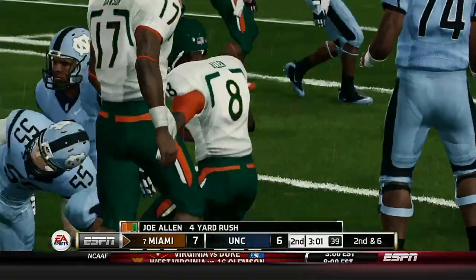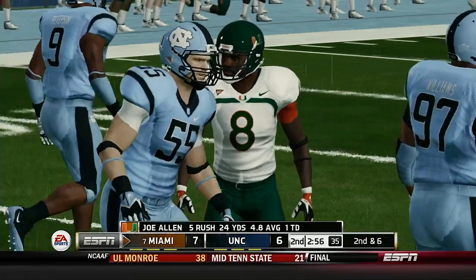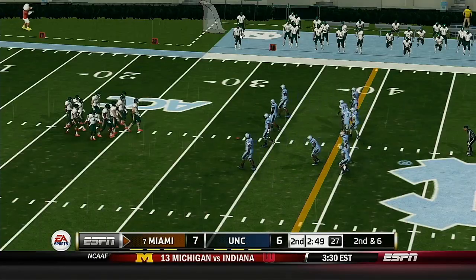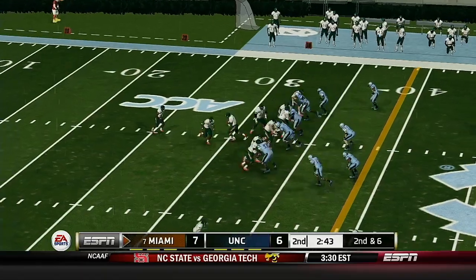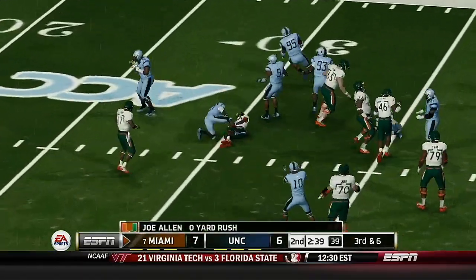Takes it up the middle for a nice run. That makes it 7-6. From their own 33-yard line, it's second down. They'll knock him down for a loss.